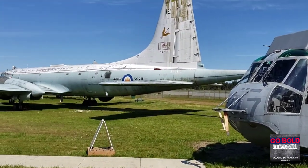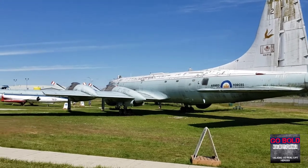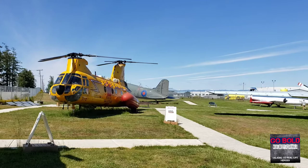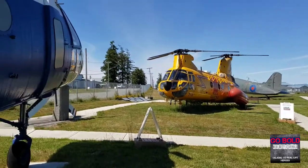So that is the Comox Air Museum. Pretty nice.